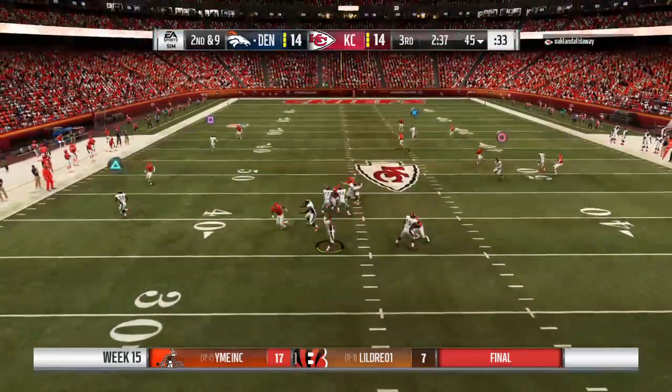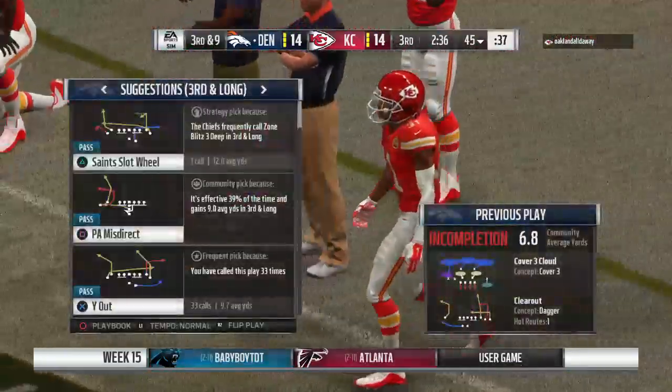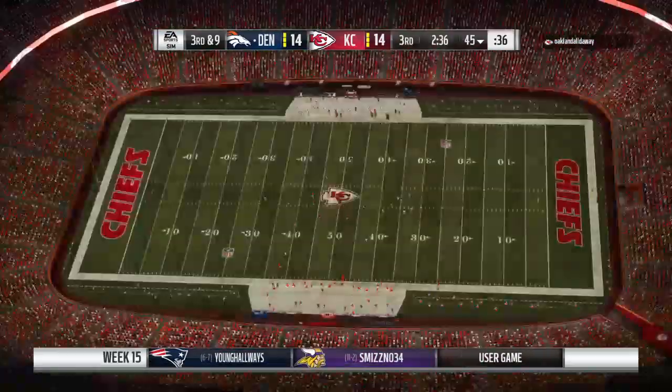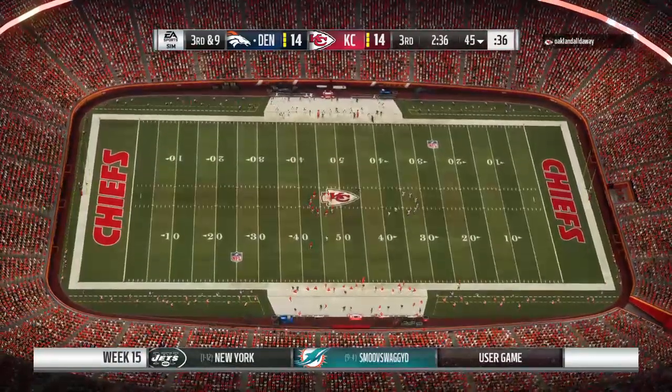Now a shotgun snap as they'll look to throw. Incomplete. Steven Nelson able to get a hand in coverage. When I watched that play, I thought about what my coaches had told me in the past. The biggest teaching point: get your head around. Locate the football so you can make a play on it while it's in the air. That's exactly what he did there. That was nice.